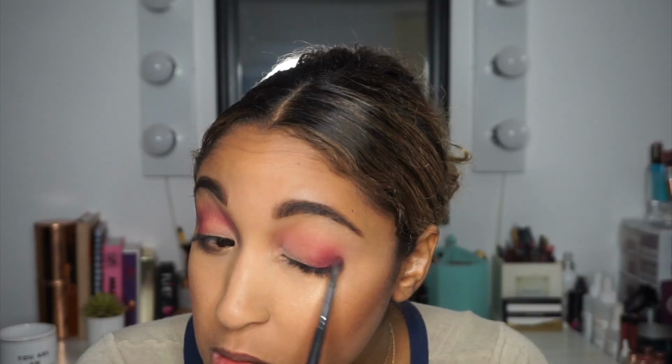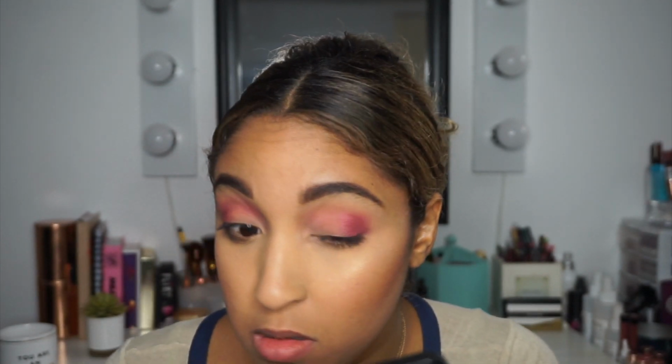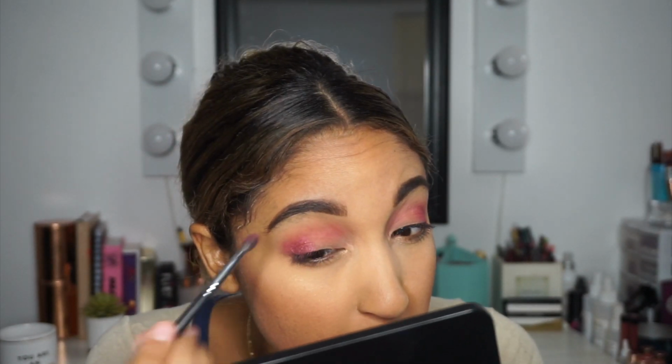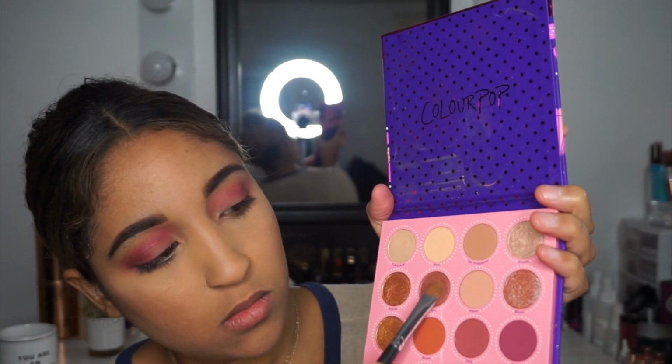And then I'm taking the shade here called Jackpot, and I'm going to apply that right on top with a M507 from Morphe. And it is a shimmery shade, but it works. I feel like it makes everything blend in together nicely.